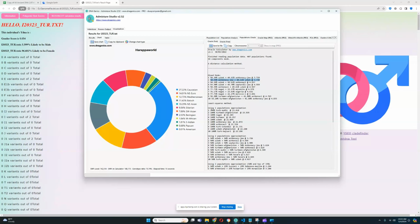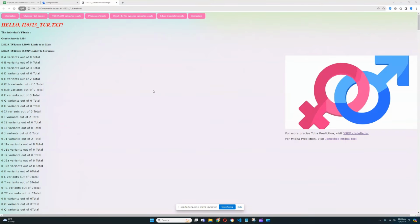The closest group is Turkish from Aydin, followed by Turkmen from Afghanistan, followed by Nogai, followed by Turkmen, followed by Uzbek, followed by Ashkenazi Jew. Interesting. Followed by Ashkenazi, followed by Turkish from Istanbul, followed by Uzbek from Afghanistan, followed by Turk from Kayseri. So with Harappa World, at least we know that the closest group is Turk from Aydin and not some other ethnic group. So at least we know that this individual is indeed a Turk, which is very good to know. Very, very interesting.